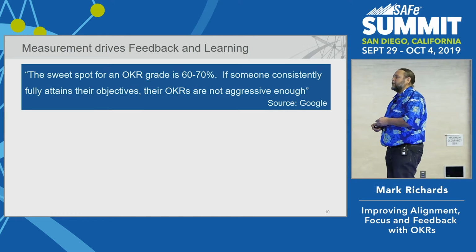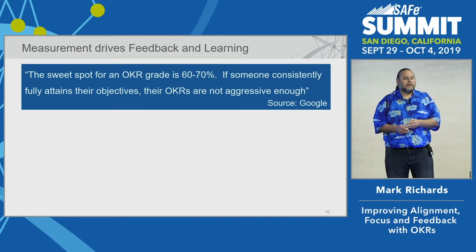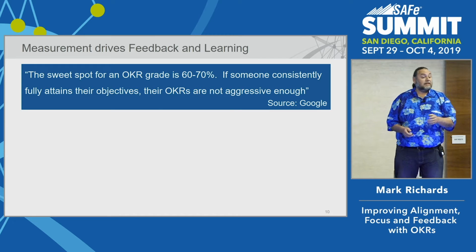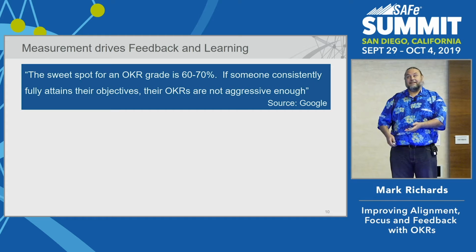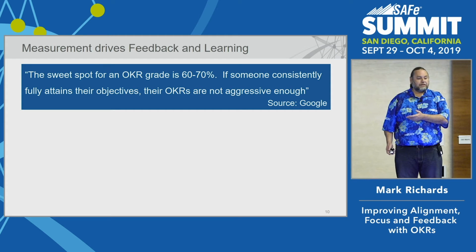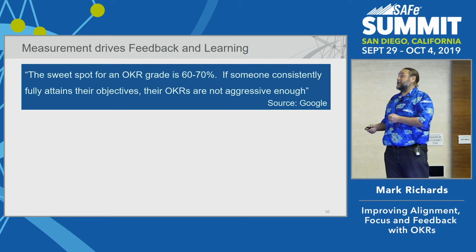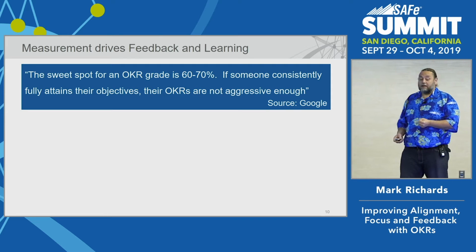What it sets you up for is feedback. It's a great exercise setting OKRs. Really good focusing, really good discussion, amazing discussion when you think about measuring it. But the magic happens when you actually do the measurement. That's where you get feedback and learning.